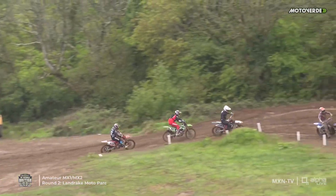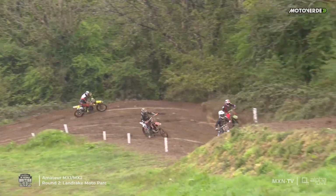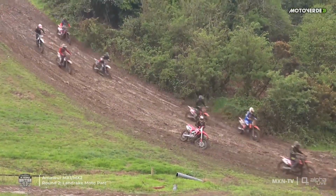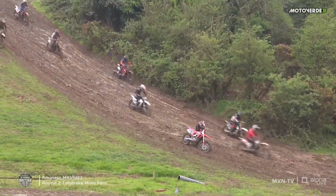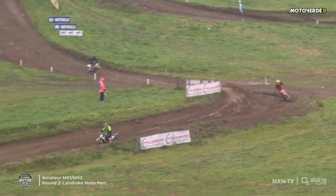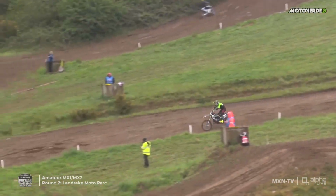The level of riders has just gone up from the last class. These are slightly better riders. That's the grading system that we have at the Michelin. Why did I say that? Spoke too soon there. It just goes to show how difficult the track is. Obviously, the pros will rattle on down there like there's not even a rut in sight. These are good riders.